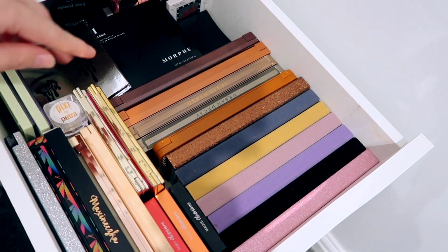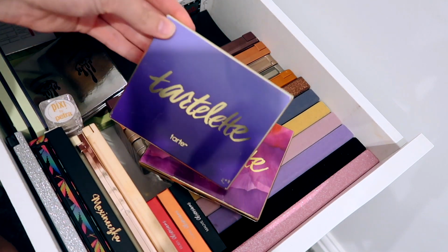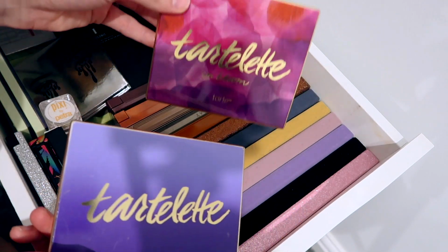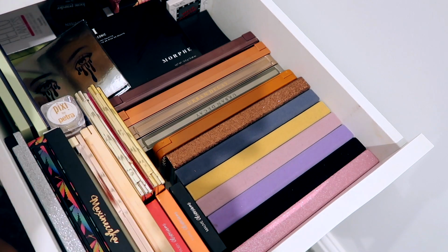And then we have the Mauve Obsessions, which just look like this. Next to it we have my two Tarte palettes. My favourite palette ever for matte kind of colours is the Tartlet, and then we have the Tartlet in Bloom. They just fit nicely in there as well.